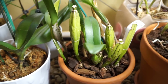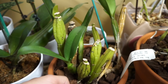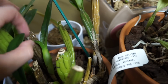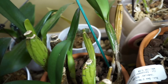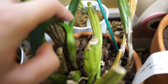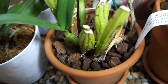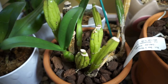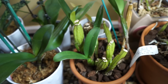It's not really doing anything. I found some mealybugs on it a few days ago, so I took care of those. But the old pseudobulbs here are turning this weird brown color. It's not soft and mushy, it's very hard. I don't know, maybe it's depleting its resources to feed the new growths. The new growth here is fairly smaller than the other ones. I don't think it's doing really well. It might do a little better when spring gets here, but that won't be here for at least a month or so.